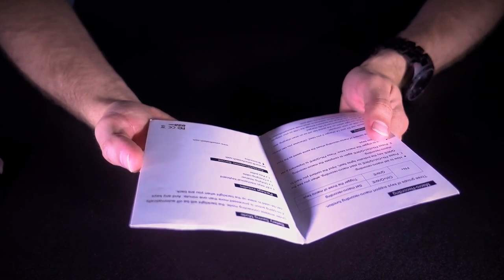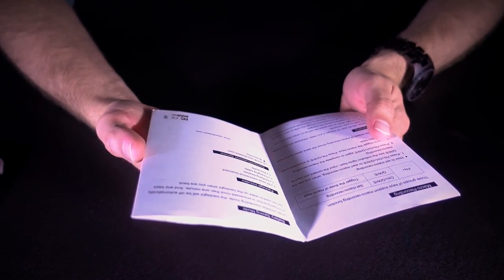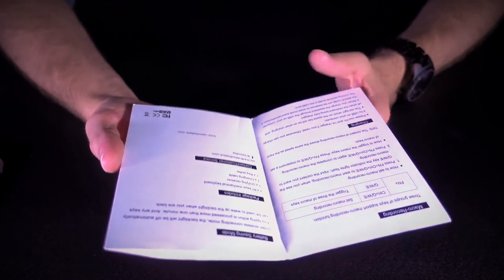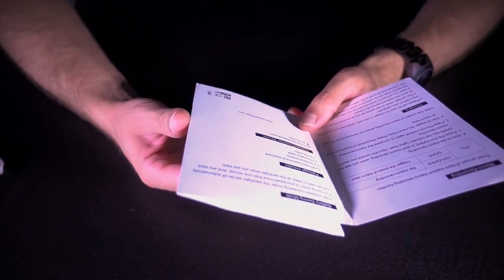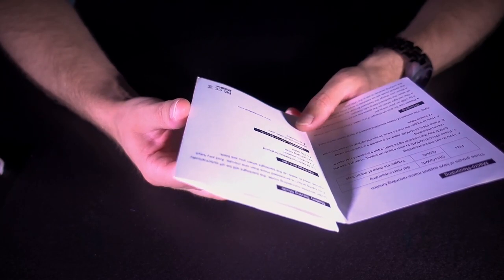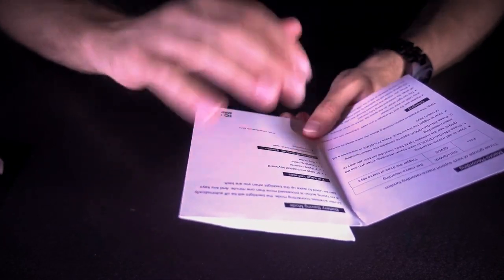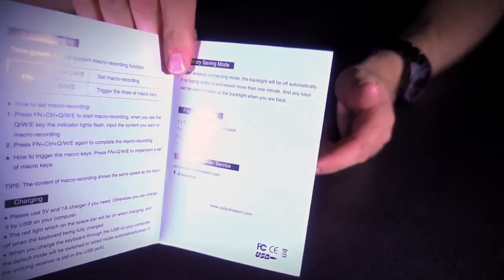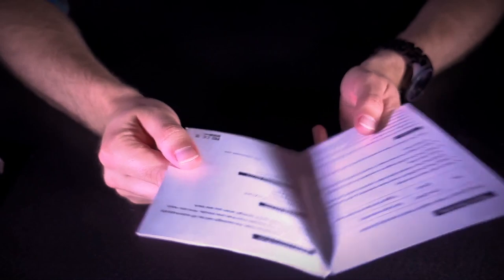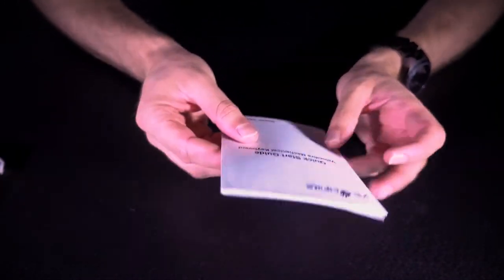Battery saving mode. Under wireless connecting mode, the backlight will be off automatically if no typing action is processed more than 1 minute. Yeah, the English is not the best, but that's often how it is. Any key can be used to wake up the backlight when you are back. So it sounds like it has a 1 minute timeout on the backlight in wireless, and that's a battery saving feature, of course. And that's that. That's everything. Okay.